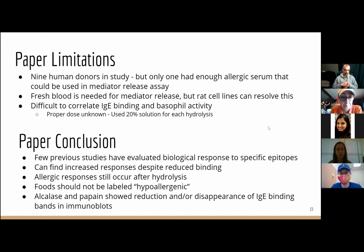And in conclusion, they concluded that few previous studies have evaluated biological response to specific epitopes. You can find increased responses despite reduced binding. Allergic responses can still occur after hydrolysis, and foods should not be labeled hypoallergenic because of that. You still get the response. What I found interesting is that alcalase and papain showed reduction and/or disappearance of IgE binding, but there wasn't a lot of discussion about that.